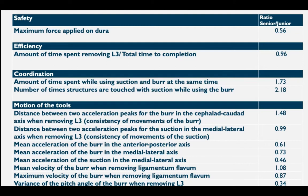So you can see here that the senior residents appeared to apply much less force compared to the junior residents, and hence were probably more safe in their way of handling soft tissues. And when they got close to the dura, they were probably more careful in applying less force. Potentially, more force applied to the dura could lead to a dural tear, and then there's spinal fluid that comes out, and it causes a headache, and it's a complication. You need to have your patient on bed rest for 72 hours, and it's really not fun. So potentially that's a metric that could be worked on, and it is certainly a safety metric.